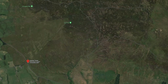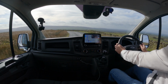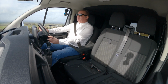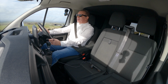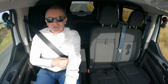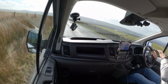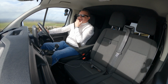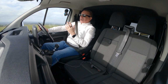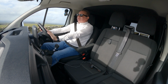Anyway, back to the van. Transits do drive very, very nice, very economical as well, and they go like the clappers, bearing in mind that it's built to carry a load of gear or your working stuff. You quite often see transit vans with the wheels like that because they're overloaded. But it's a lovely thing to drive. It's a great seating position. It's comfortable too.